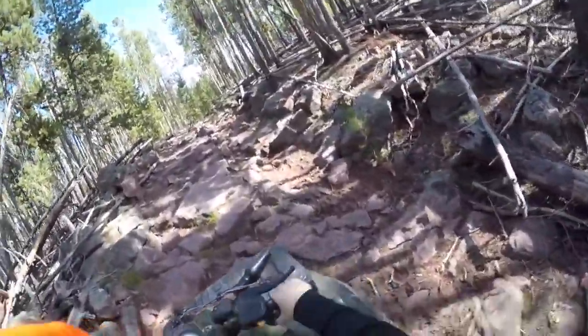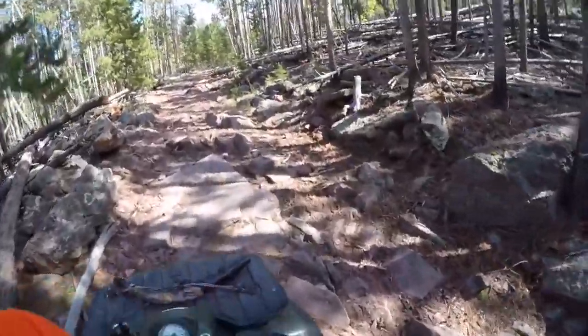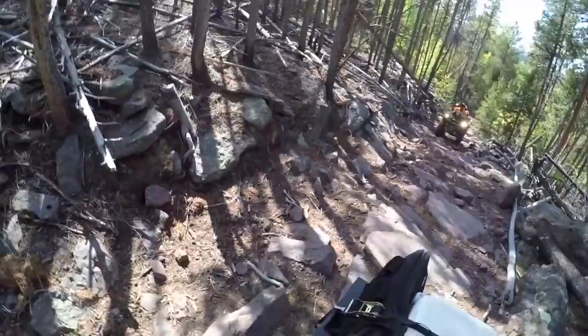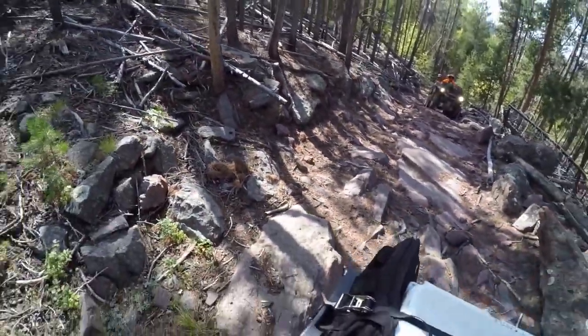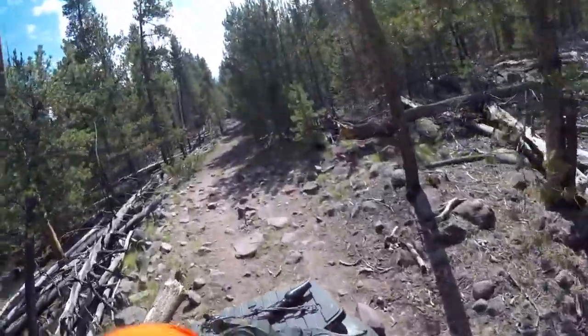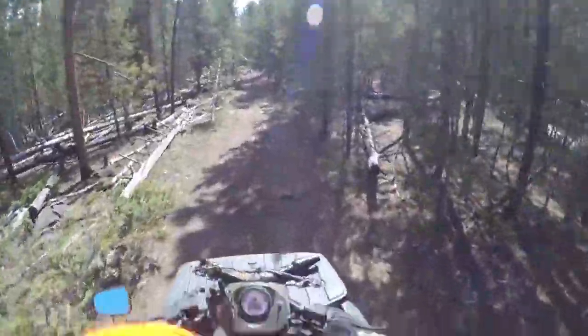Today we're taking an ATV ride on the north slope of the Uintas in Utah. We're on the old Carter Military Road, which was deemed one of the roughest roads in the West, and I have to feel sorry for any stagecoach or wagon that had to travel down this road, because this is one rough, rocky road. A lot of fun on ATVs though.